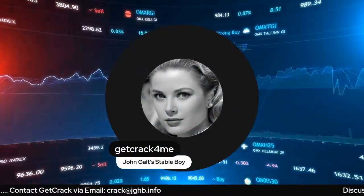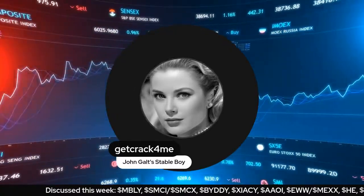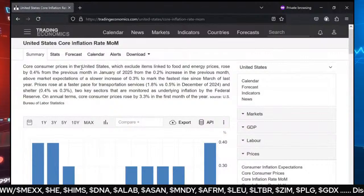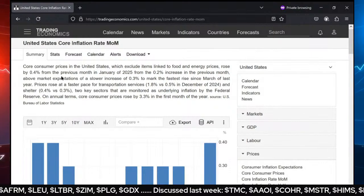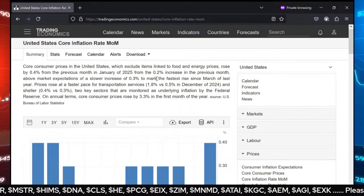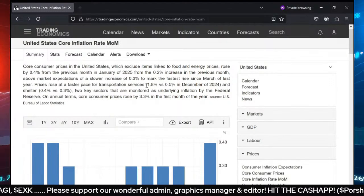All right, let's see the CPI results, and present that to you guys and see what's going on. Okay, inflation numbers right here. Core consumer prices in the United States, which exclude items linked to food and energy prices, rose by 0.4% from the previous month in January of 2025, from the 0.2% increase in the previous month, above market expectations of a slower increase of 0.3%, to mark the fastest rise since March of last year. Prices rose at a faster pace for transportation services. All right, so you got your Uber, your Lyft. Great.